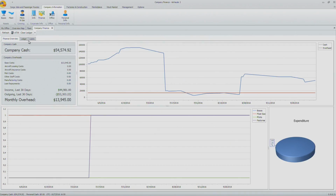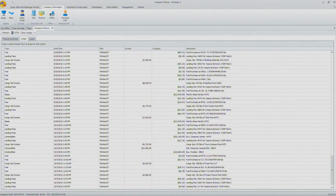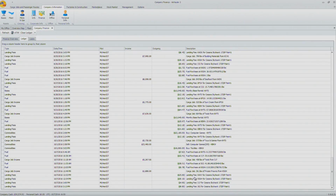Let's look over here at the ledger. Alright, we got 2,888. It's weird. Landing fee KAXV, yeah. KSGH. Why are we paying landing fee? I-70, that was from earlier. That doesn't make any sense why those are down there and this up here. They're getting out of order.